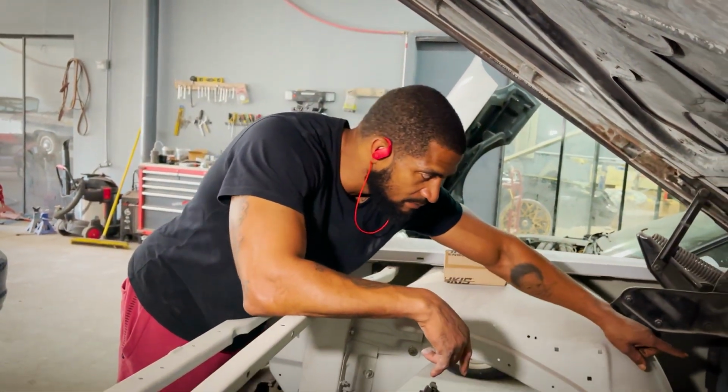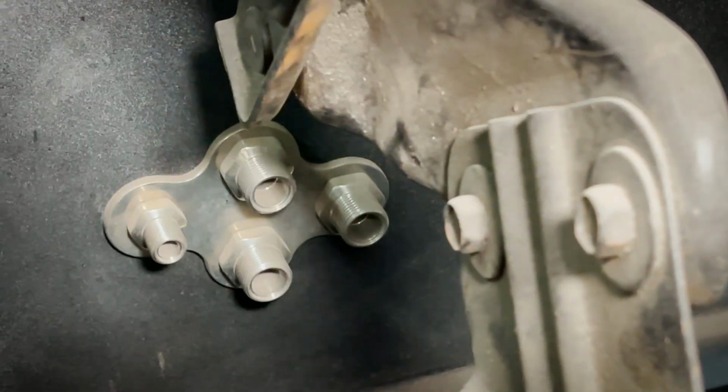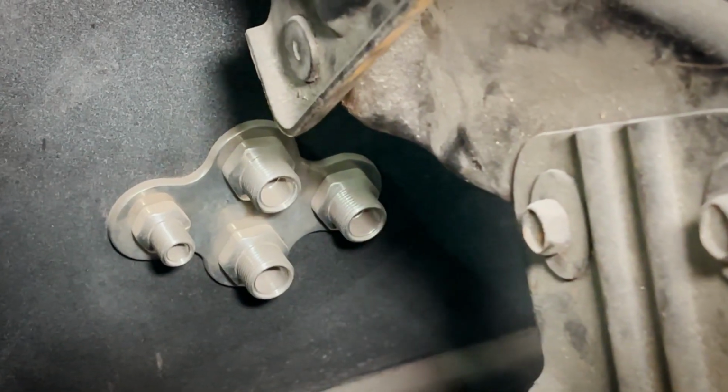If you see here, this is a billet AN fitting for the AC unit. It has 2 AC lines and then 2 heater lines.